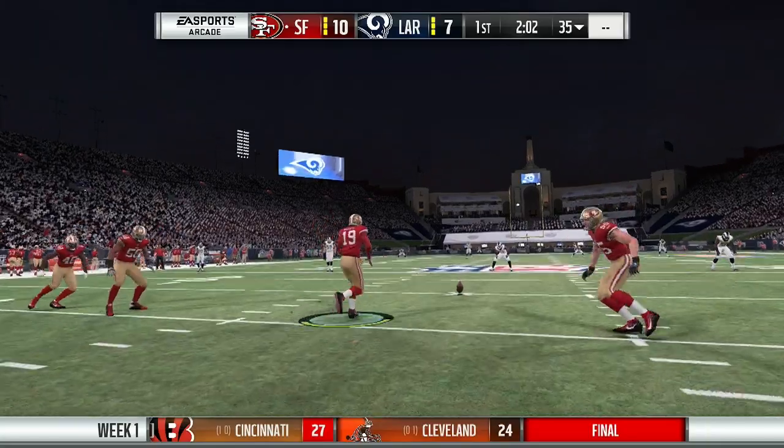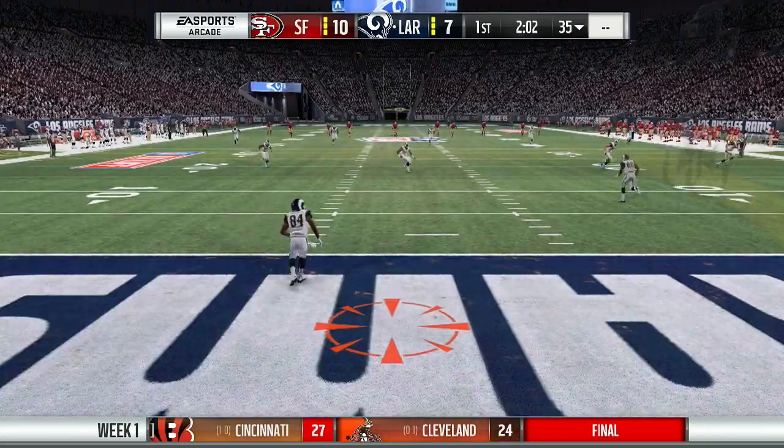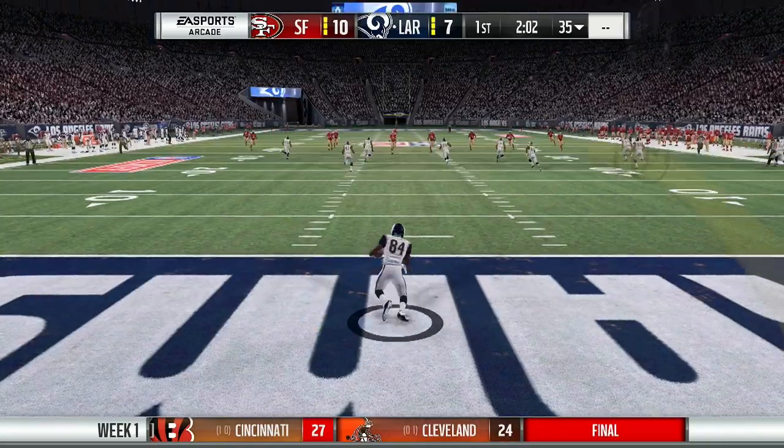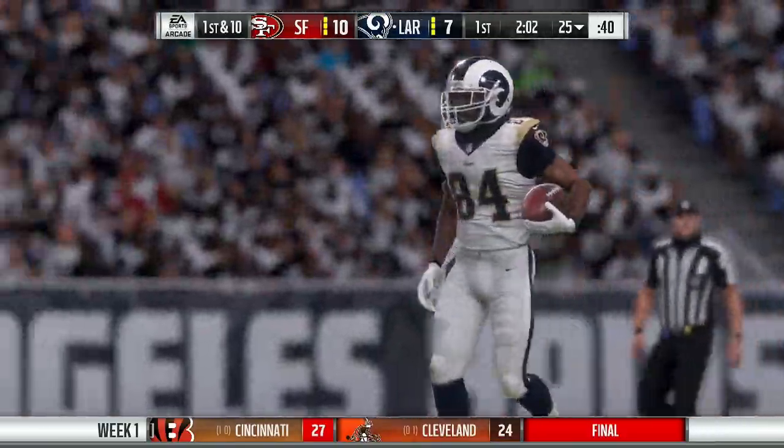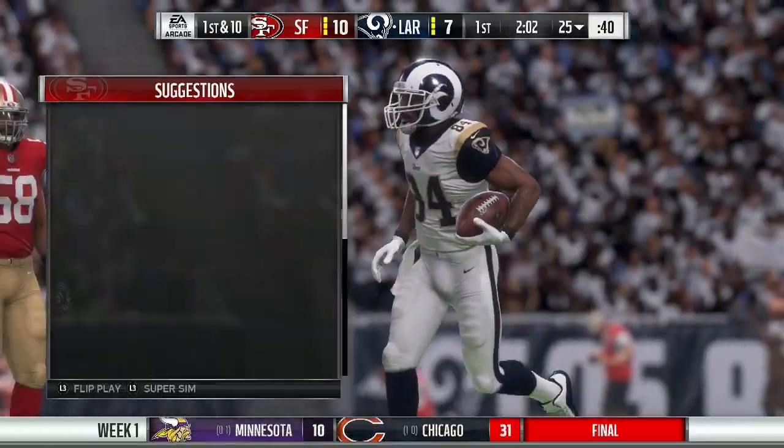Kicker Roberto Aguayo has it teed up and is about ready to get this one started. That's fielded in the end zone. And no run back here. This will be a touchback, and it comes out to the 25-yard line.